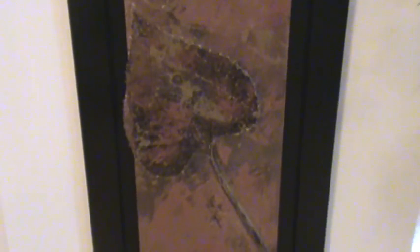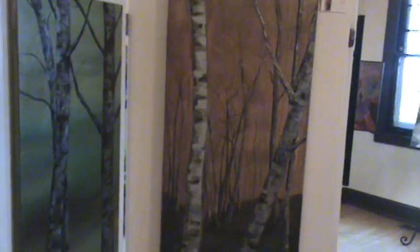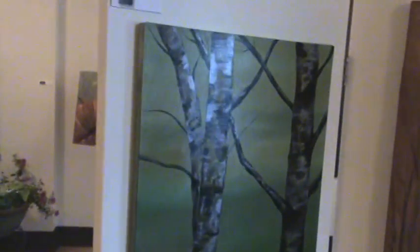Here's more fabric work. And you'll notice that it's coming off the page slightly here. That's an element that can be used either to draw you more into the picture, or to make the picture seem to pop out, depending on how you want to look at it. My sister's birch trees. Very cool. Love the sunset work. This one has more of a dreamy background look. Almost surreal. I really like it.